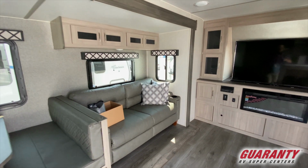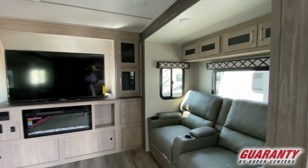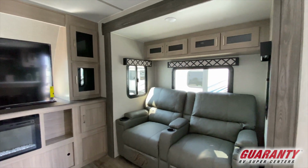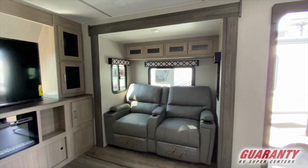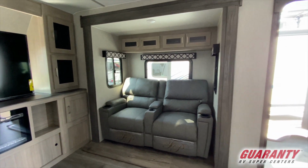Then over on this side, you have your hide-a-bed. So this is a tri-fold sofa that folds all the way out, not just a little jackknife, but all the way out into a full-size bed. Then across from that in the other slide, you have your Thomas Payne recliners. They have light-up cup holders. They're heated and they're massaging, but they're not the power recliners because we don't like those as much here.